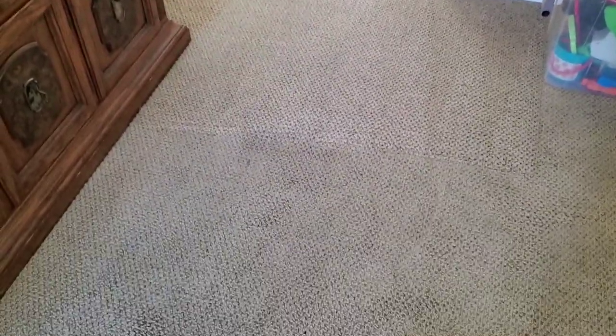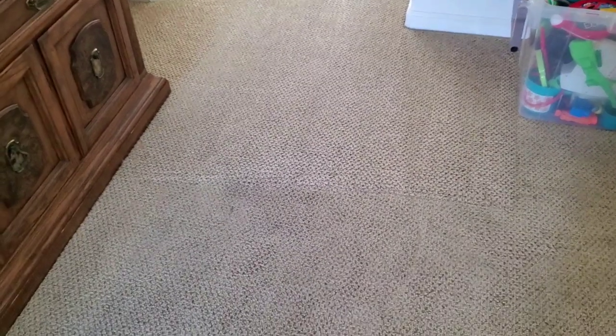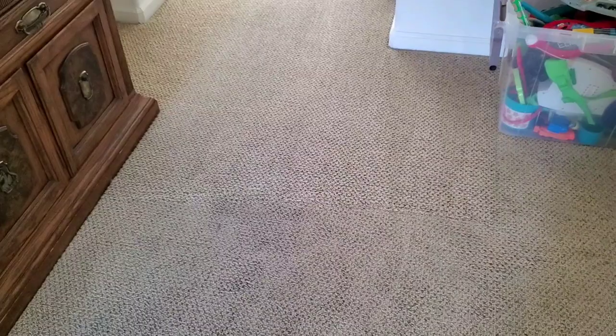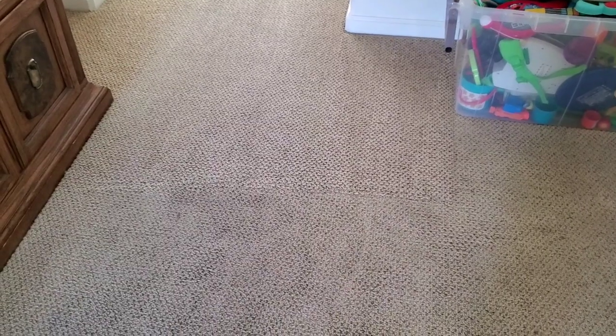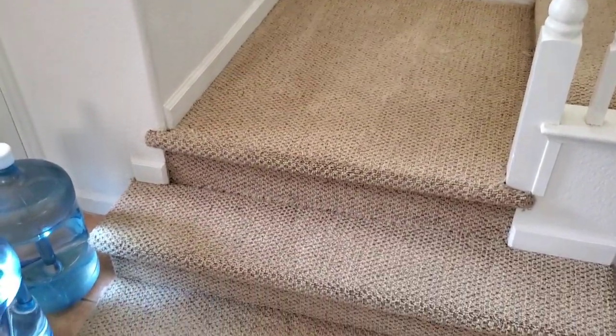But I mean, you can see it's definitely brighter. It looks a little nicer in person, just because the lighting's not the best here. But it is cleaning up really well, so I'm happy with that. I think the client's going to be very happy with the difference that's being made here. Definitely a brightness to it, and it'll probably brighten a little bit more as it dries too. She didn't have me do the stairs, but this step here and that step there, you can tell I cleaned on it.